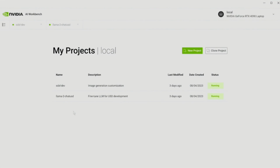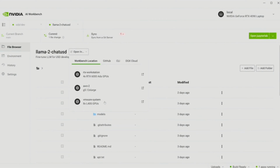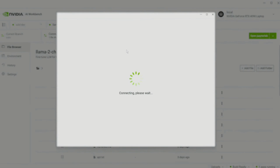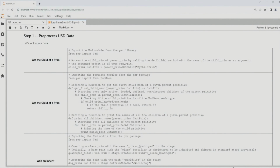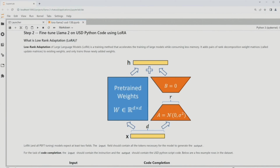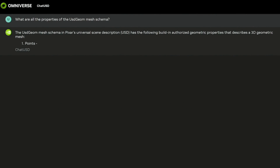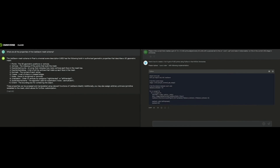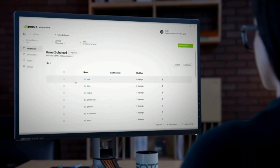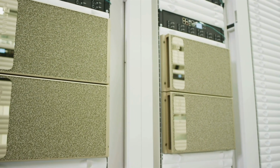This same simple process can be applied when customizing LLMs such as Llama 2 70B. To accommodate this much larger model, we use AI Workbench to scale to the data center, accessing a server with 8 NVIDIA L40S GPUs. We tune with 10,000 USD code snippets and nearly 30,000 USD functions built by NVIDIA, which teaches the model to understand 3D USD-based scenes. We call our new model ChatUSD. ChatUSD is a USD developer's co-pilot, helping answer questions and generate USD Python code. With NVIDIA AI Workbench, you can easily scale your generative AI projects from laptop to workstation to data center or cloud with a few clicks.